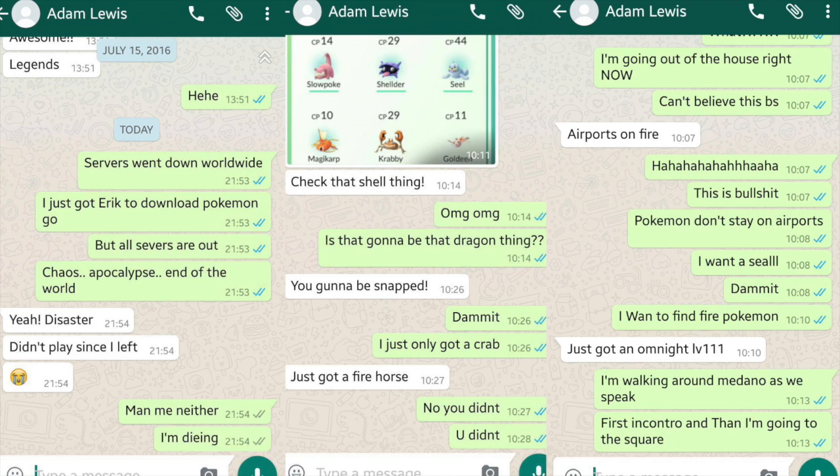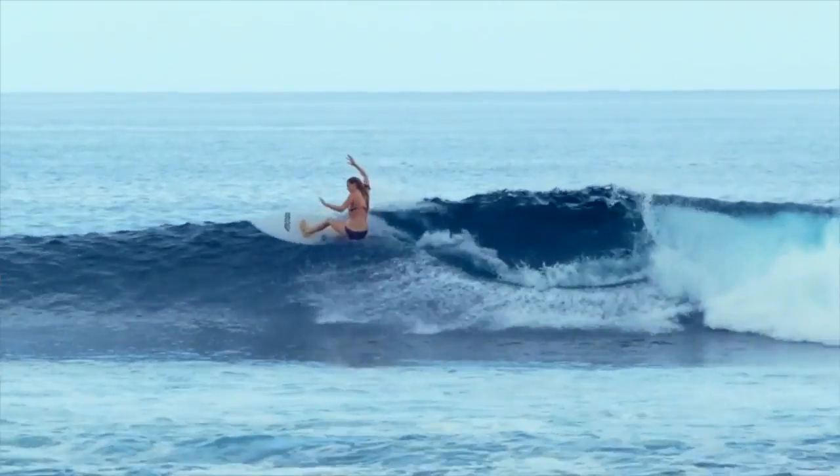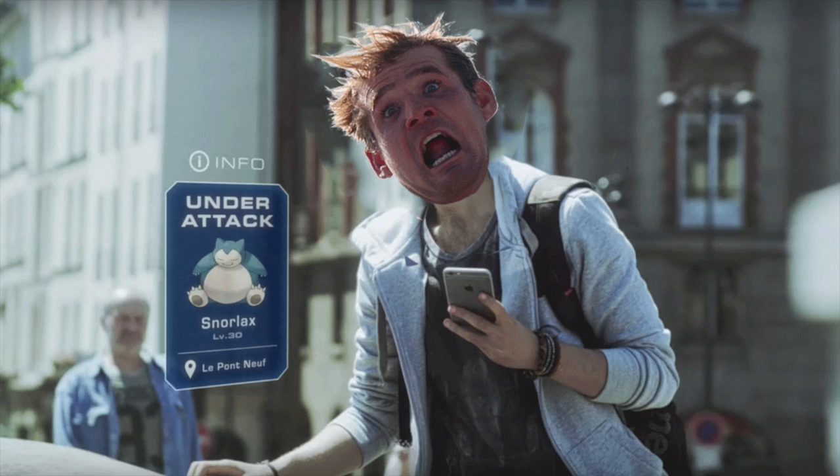At this point, I really would love to have the footage of them charging around with their phones, but I don't. I do have a few screenshots my secret sources got of a text message conversation with Adam Lewis, whose girlfriend's a pro surfer, and she's competing in Portugal at the moment. He was excited to get to the other airport because there were certain Pokemon at these airports, but apparently the server crashed and he was devastated. I have no clue. I haven't even downloaded the app. I do not know. But yeah, that's maybe why Adam Lewis isn't on the water.